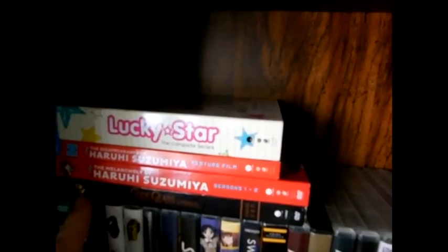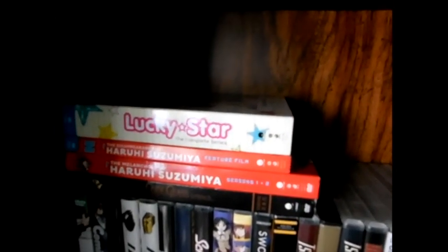So first up we have the Lucky Star Blu-ray DVD combo pack from Funimation. Here we have the Haruhi Suzumiya sets I have. The first one right here is Season 1 and Season 2 on DVD. I want to get the Blu-ray for this because Haruhi is awesome. And I want to get it on Blu-ray as well. I do have the Blu-ray and DVD combo pack for The Disappearance of Haruhi Suzumiya from Funimation.